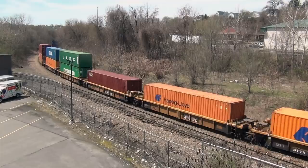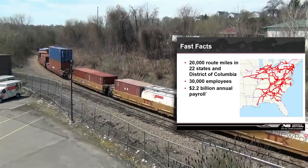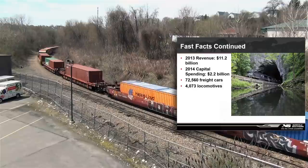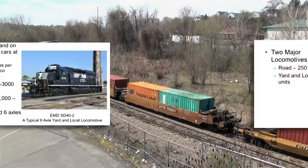A few fun facts about the Norfolk Southern. It's a roughly 20,000-mile system that operates in 22 American states and the District of Columbia. It employs roughly 30,000 people with an annual payroll of about $2.2 billion. NS has over 4,000 locomotives and more than 72,000 freight cars. Of the more than 4,000 locomotives on the railroad, they come in basically two types: approximately 2,500 road locomotives and over 1,500 yard and local diesel units.